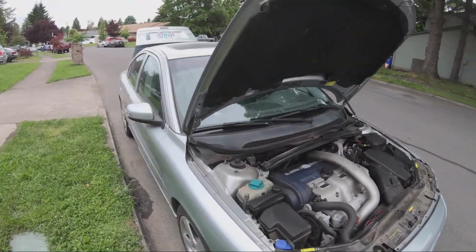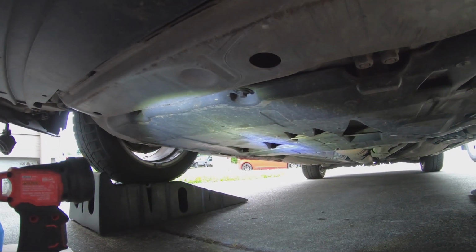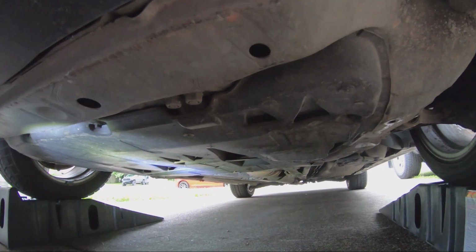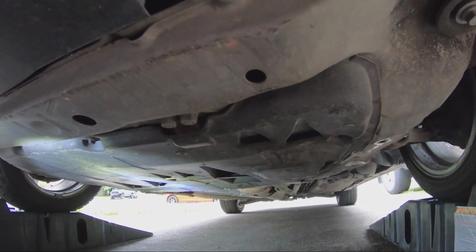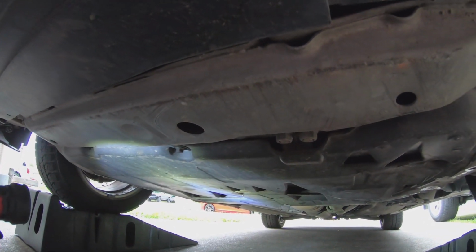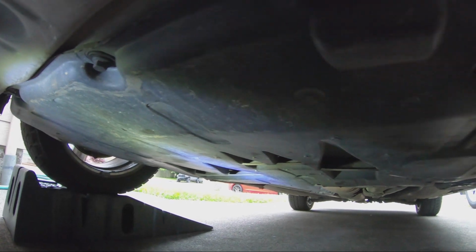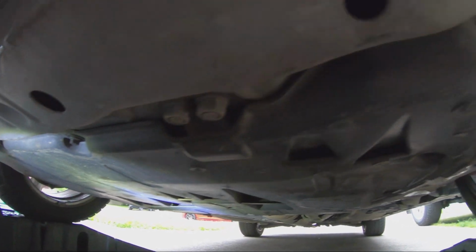But yeah, this car is awesome. I'm kind of struggling to believe all this, seriously. Look, all the engine covers, everything is on without any damage underneath the car. A 2007 car with the engine cover in almost mint condition. It's in better condition than my 2014 is.